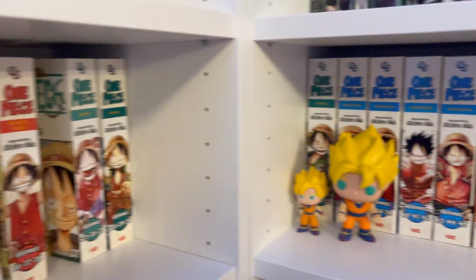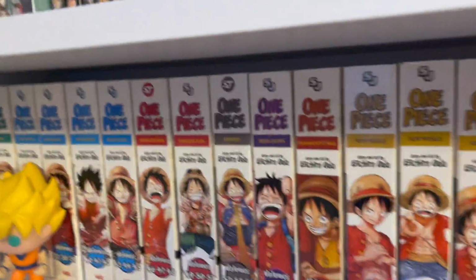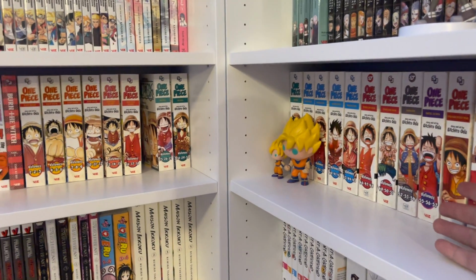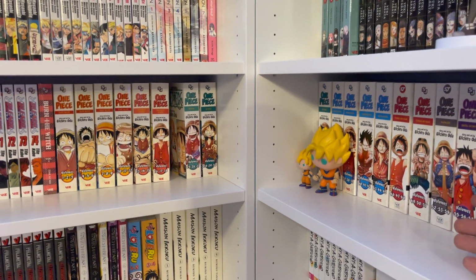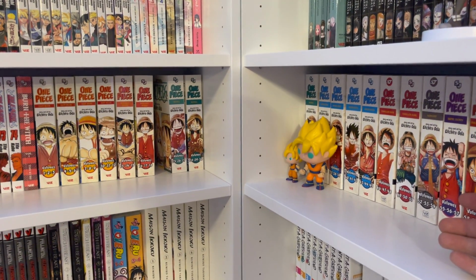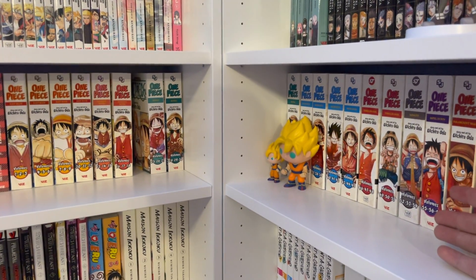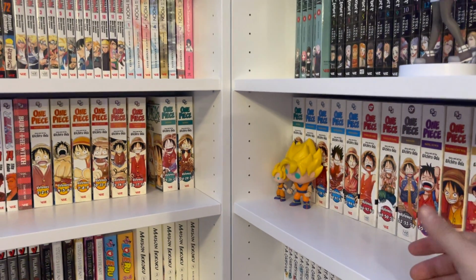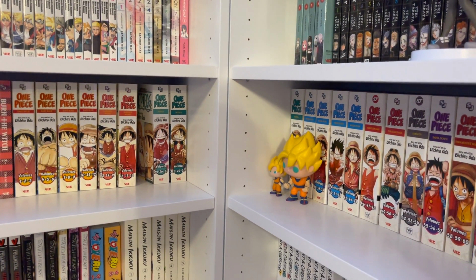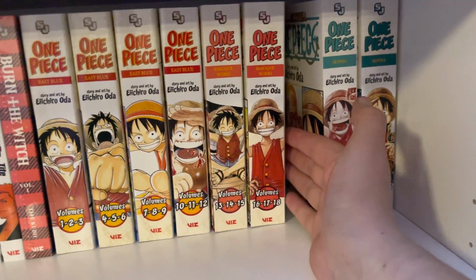One Piece. 31 omnibuses. Up to date. And you might be thinking, Cass, what's with the omnibuses? Well, you see, I didn't grow up on One Piece. One Piece is somewhat of an anomaly for me, as it was one of the only anime or manga that was not super readily available here in Denmark. I never really got into it, and this read-through, I'm here at volume 19 right now.